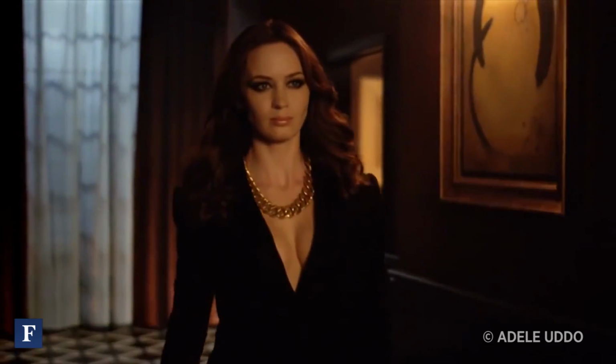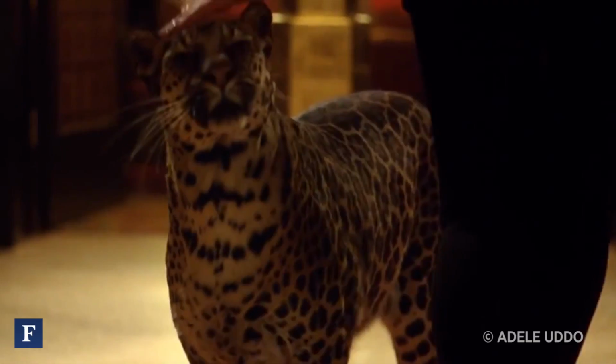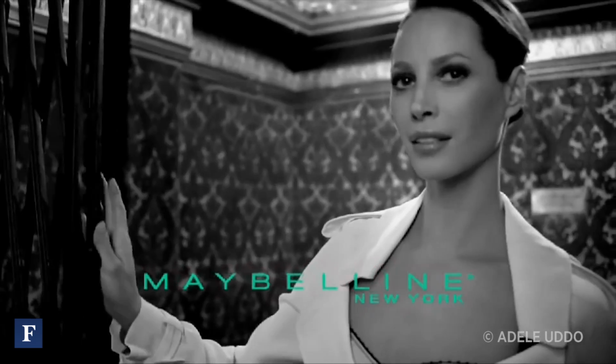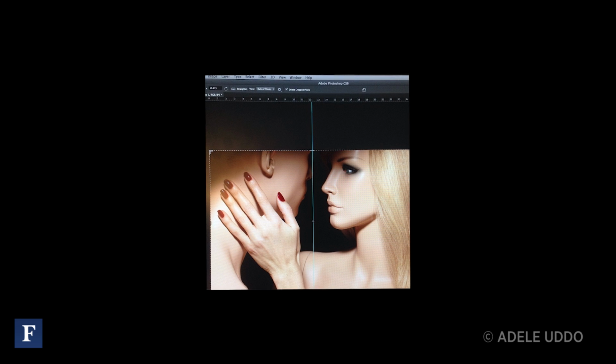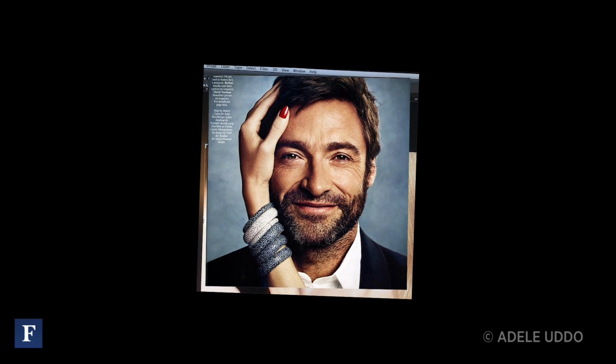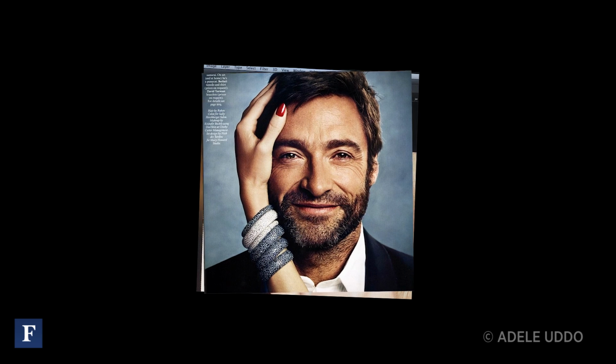So you're telling me that some of those models' hands that maybe I'm seeing in Vogue or something aren't theirs? Some of them aren't. I mean, probably most of them are, but a lot of times they're either composited, where I'll shoot the hand and then they'll add it in post to the model, or other times we'll just do it live action like we were doing. The magic of the camera. Exactly, and Photoshop.